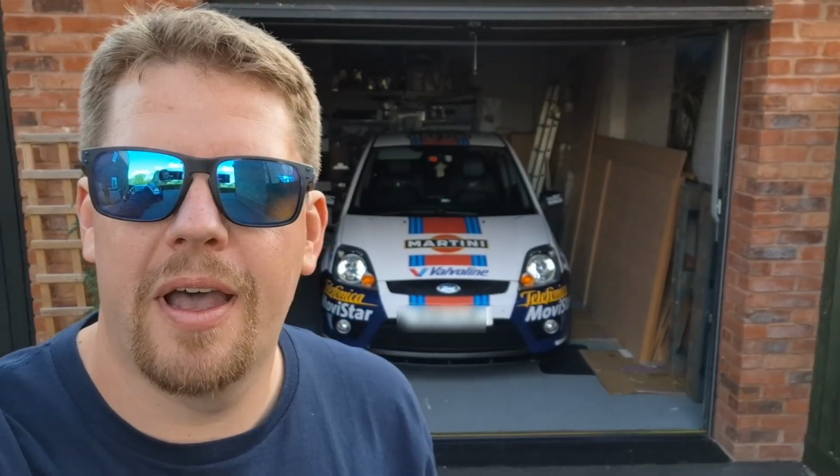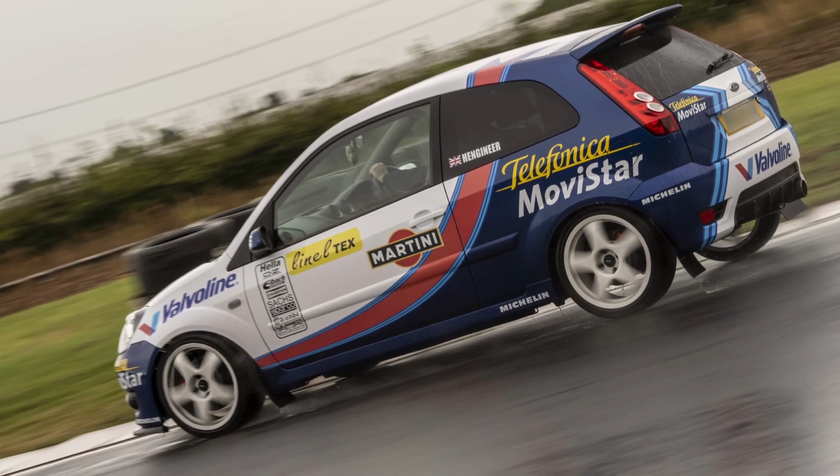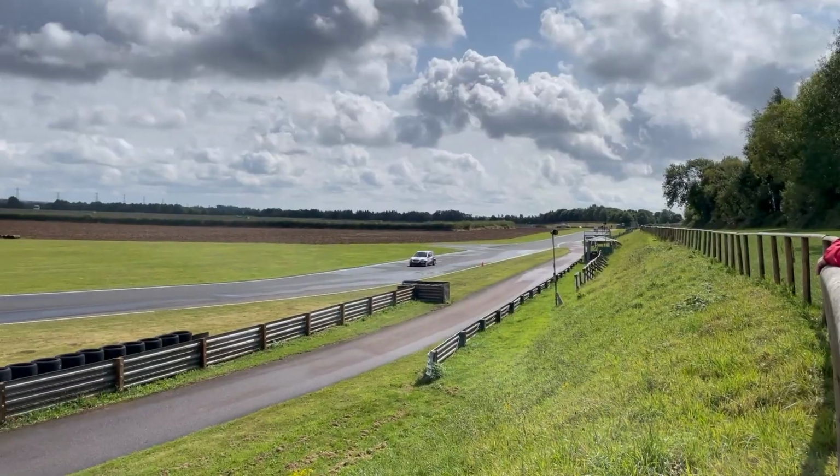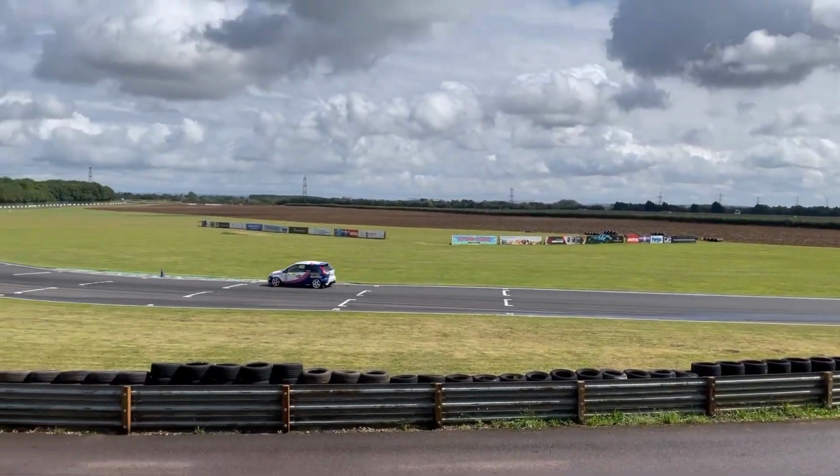So despite the weather, all in all, it was a pretty cracking day out. Managed to get the car around the track in one piece, almost went into the tyres, gave it a spin, but actually came away from it all right.